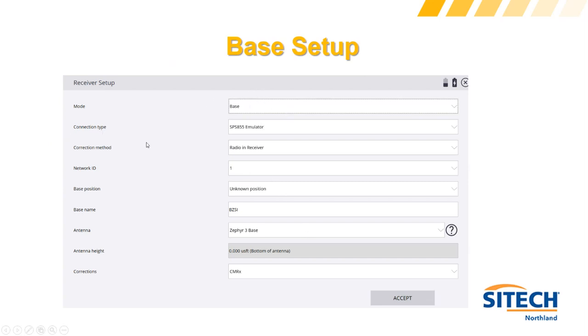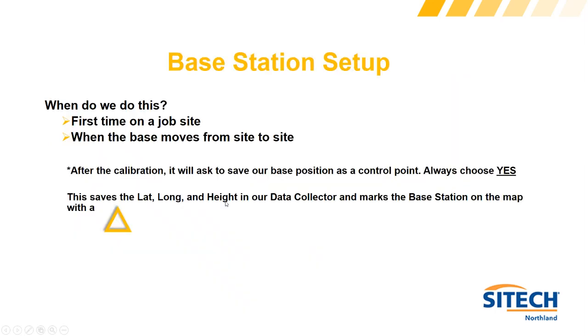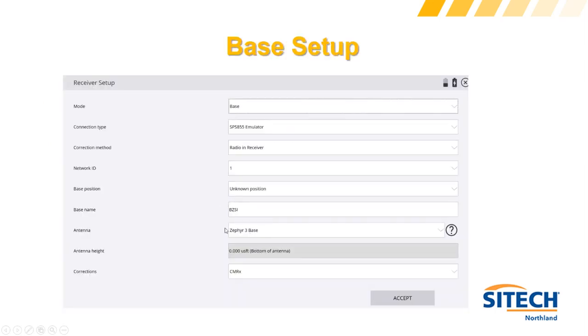So connection type, this is coming from the emulator. Typically you'll be able to do Bluetooth here. But you want to go off of what base you have, so usually it's going to be your SPS 855. Here it says emulator, but where the emulator is, it'll also have the serial number of your base. You can find that on your base, so you can make sure that you're using the correct base.